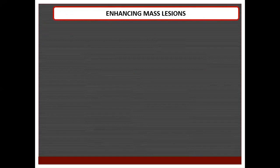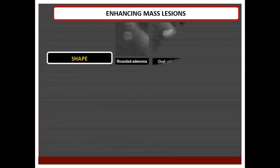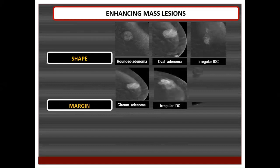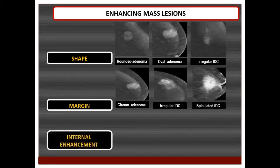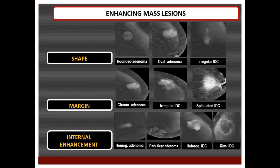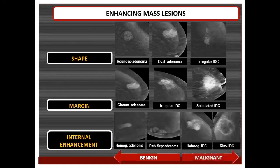To characterize enhancing mass lesions, we should describe the shape of the lesion, which is either rounded, oval, or irregular. We should describe the margins of the lesion, which are either circumscribed, irregular, or spiculated. And we should describe the internal enhancement pattern of lesions, which is either homogeneous, dark septations, heterogeneous, or rim. Going to the left side of the screen, we are mainly speaking of benign lesions, and to the right side, we are mainly speaking of malignant lesions. If I say I have an enhancing lesion which is rounded, circumscribed, showing homogeneous enhancement, then this is most probably a benign lesion. While if I say I have an irregular spiculated lesion which shows heterogeneous or rim enhancement, this means I'm speaking of a malignant lesion.